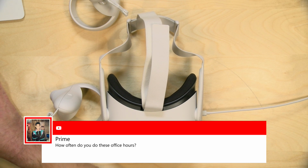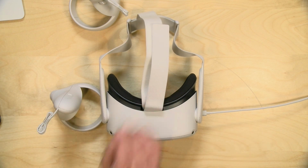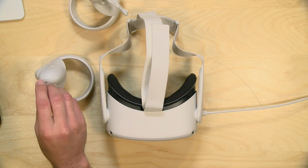Daniel on the Amazon chat is asking how much. If you look right down below on Amazon, we've got it up in the product carousel. And this starts at $2.99 and goes up from there, depending on how much storage you want on it.